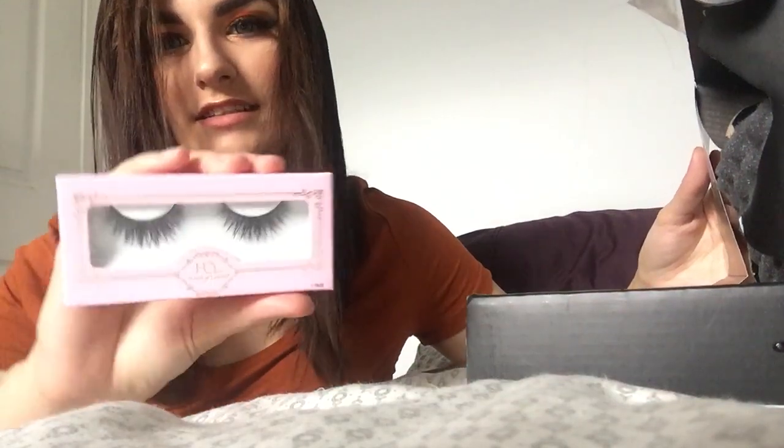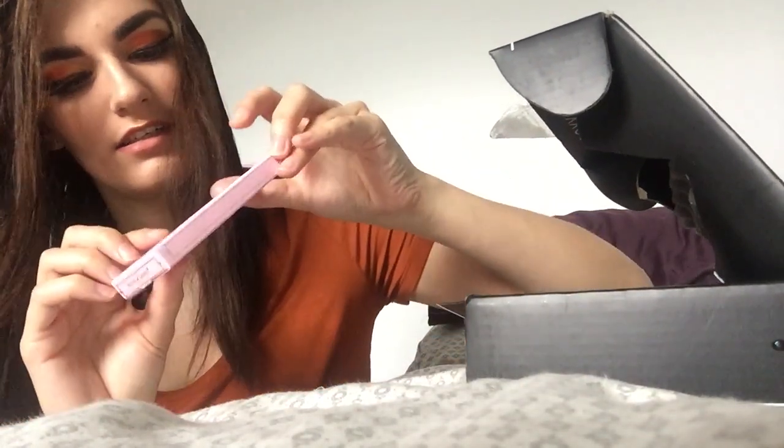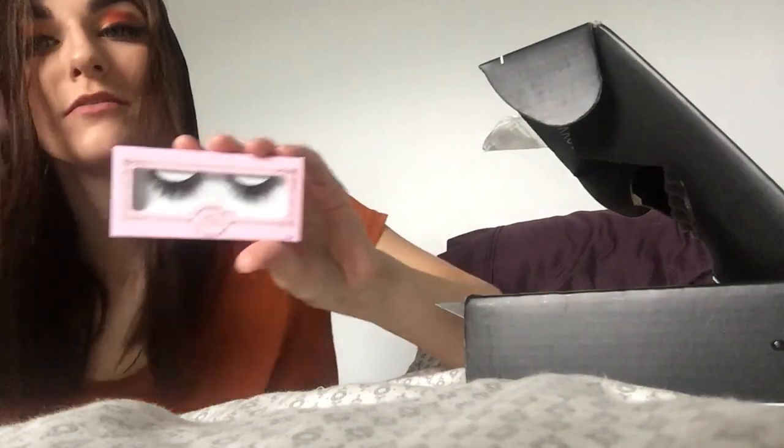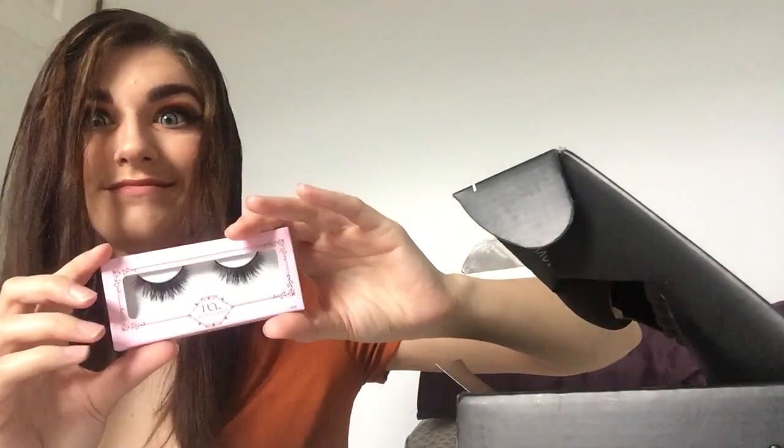these. You can see them. Oh my god, they're so beautiful. These are from House of Lashes. They're so beautiful. Right now, I don't know if you can see. You can see mine, from Ardell's Faux Mink lashes. They kind of remind me of that a little bit, so I'm very excited to try these out. Oh, there's Boudoir Lashes. Wow.